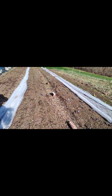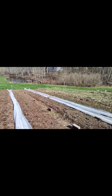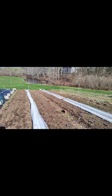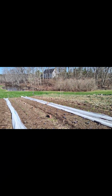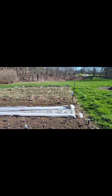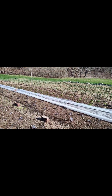Here I've got, I didn't grow as many onions as I did the last few years. So I've got yellow onions here at the top of this bed. And at the bottom of the bed I've got red onions. My germination on my onions just didn't do as well as I would have liked this year. But anyhow, that bed over there was the cabbage bed, or is the cabbage bed.